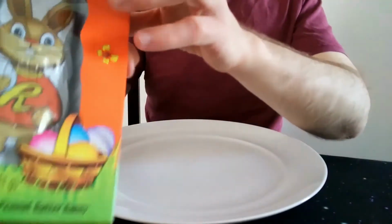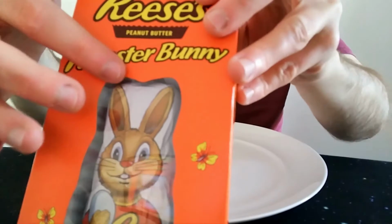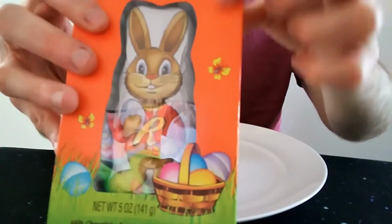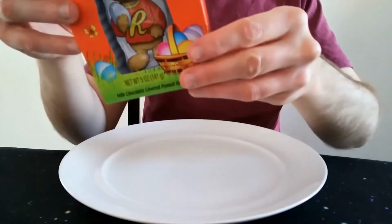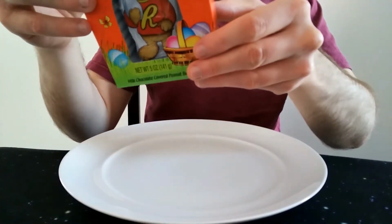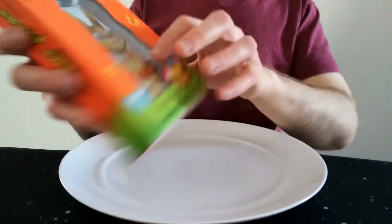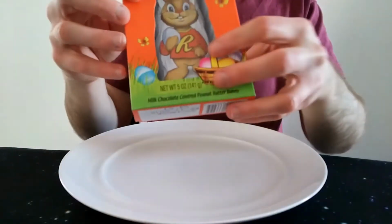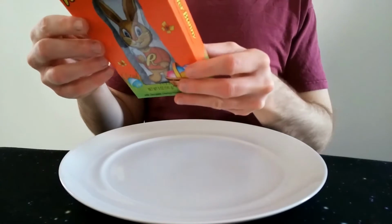I mean, clearly you can see, that's the top of the bunny there. I don't know what all this is up here, and there's all this space here as well. But to be honest with you, it says total calories per package 720. So 720 calories in this, and it looks like it's probably just purely filled with peanut butter. So it's going to be a massive thing.